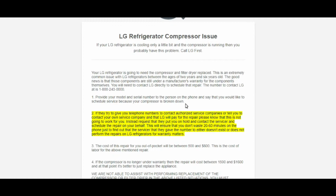You have to prevent them from not doing their job. Right. I said that correctly. And what that means is, a good bit of the time, and this is all information that I have gleaned from customers calling me after I tell them, well, you need to call LG. And they said, well, I did, but then they told me to call you, and we're not an LG servicer.